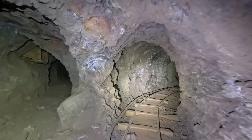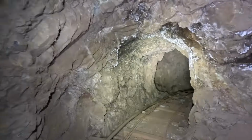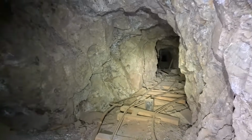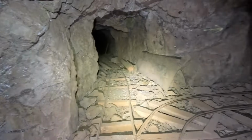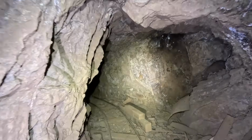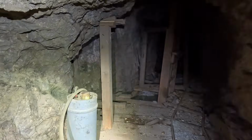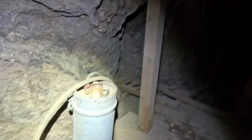Rail continues off to the right. I'm going to use the right hand rule. And the rail splits yet again. Like I said, right hand rule. Here's a little accumulator. Very small one.